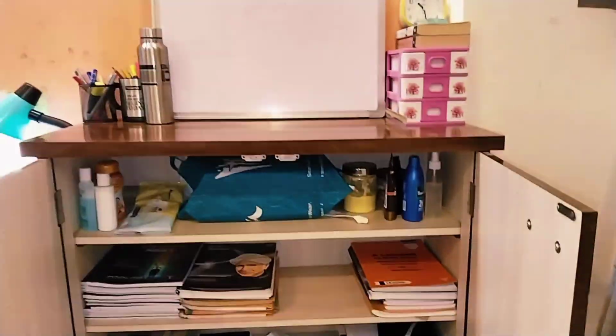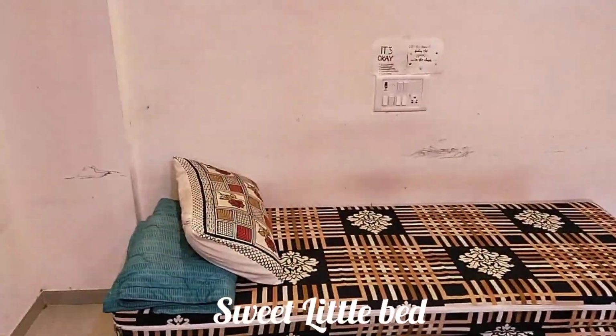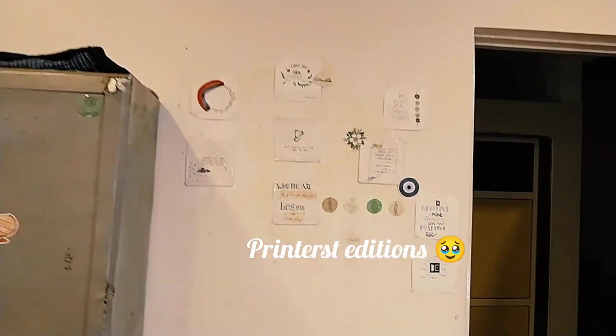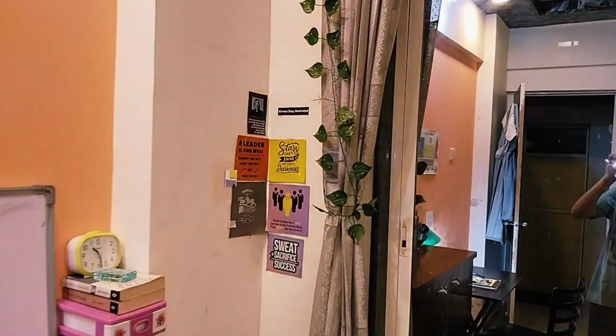Yes. So this was all, and coming back to this area, see the lighting. Oh my god. Here is my small little bed. Yeah, I sleep here. It's okay to make mistakes while I show the wardrobe. This is again a Pinterest edition, a motivational wall, you can say that.